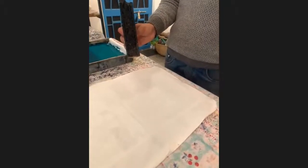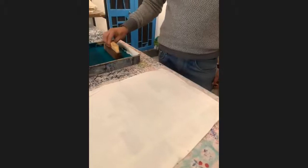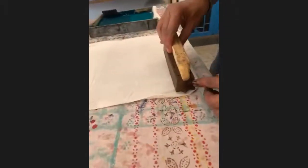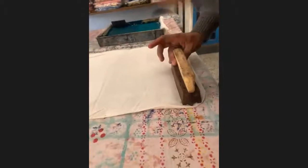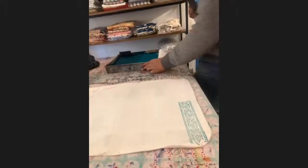Now he's going to align the block to the bottom border of the bag. He's using his non-dominant hand to stabilize the block and then make a fist. Wow. And pound on it and then roll away.